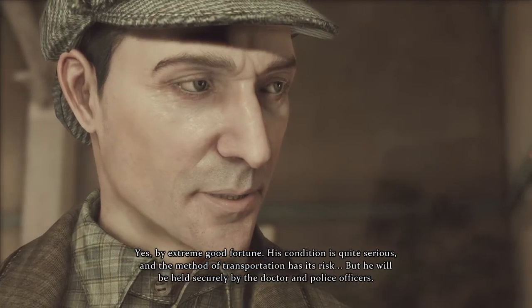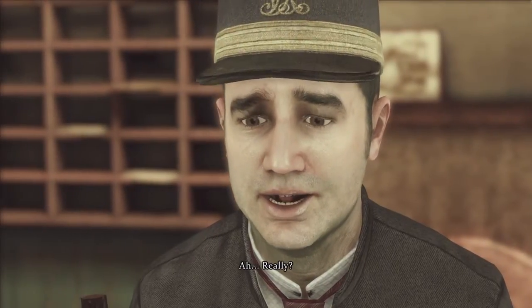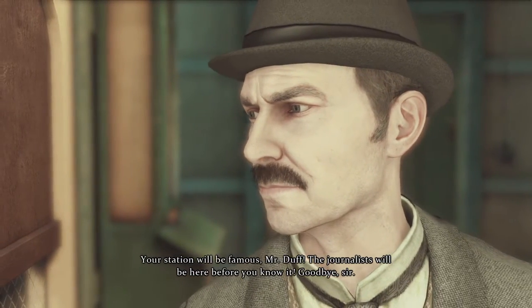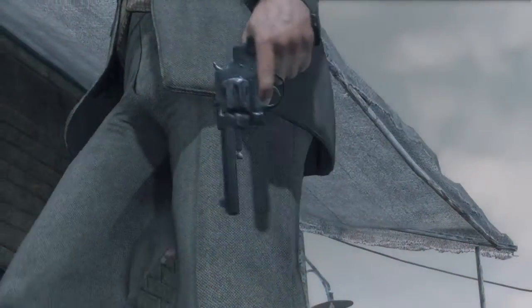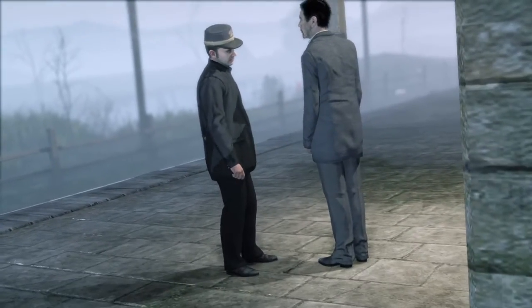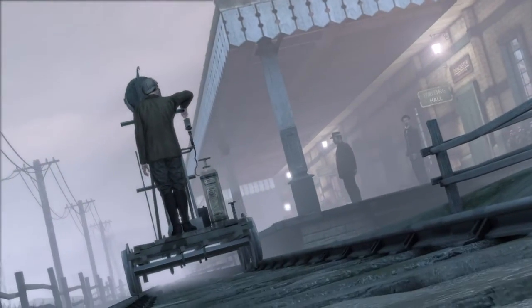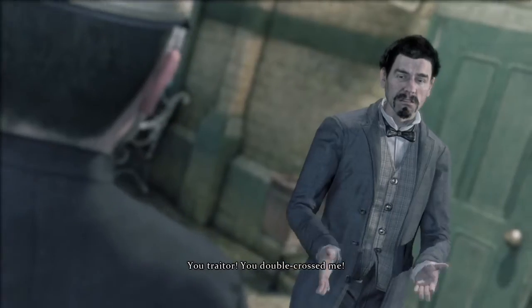the doctor and police officers. The gentleman carries some vital information on this case. I am sure of it. Ah, really? Your station will be famous, Mr. Duff. The journalists will be here before you know it. Goodbye, sir. Goodbye, gentlemen. Gentlemen, you are under arrest. Caramba! You traitor! You double-crossed me!